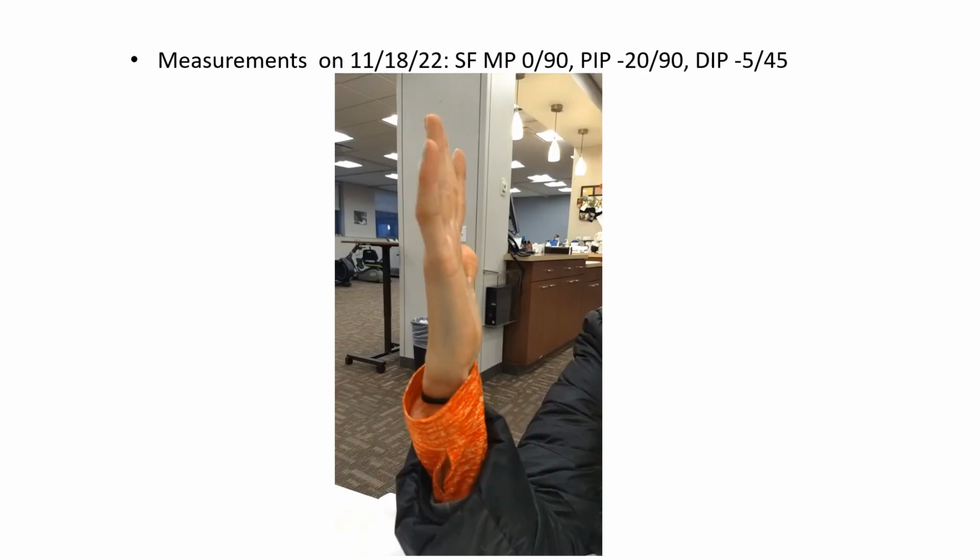Now, she was very good at cheating with use of that ring finger when she went down into her composite fist. So there were a few times that I had to double check and make sure that that small finger wasn't just passively being moved by that ring finger to get the most accurate motion.